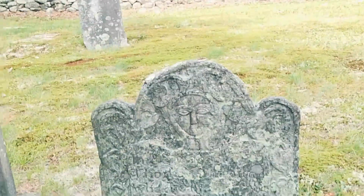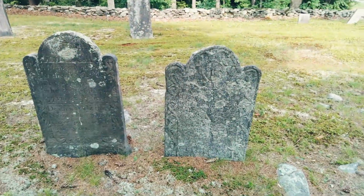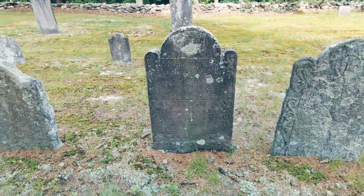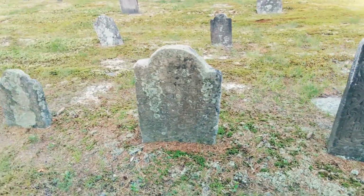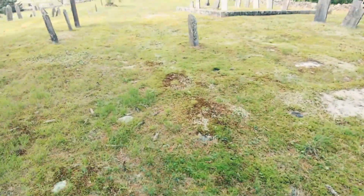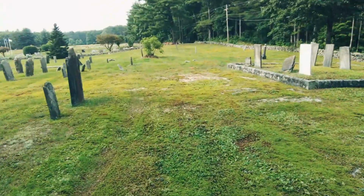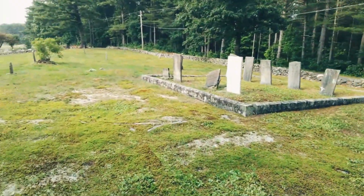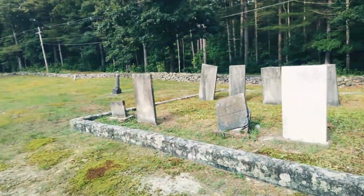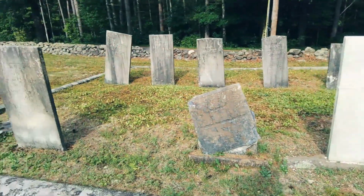This one's made of soapstone. Very beautiful. 1773 on this brownstone. So some very ancient ones here. 1759. Right. So the key is you go in to the right to the pedestrian gate. Now this section is sectioned off by a curb. Right, and you find some very old stones inside of here.